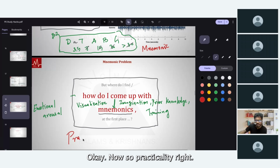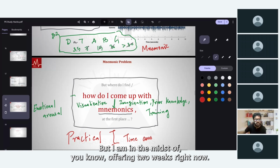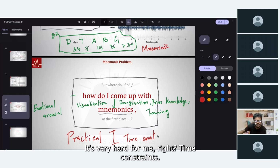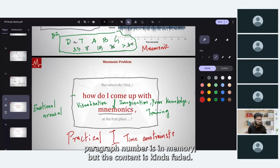Okay, now, practicality, right? Practical time constraints. Hey, you can train for 2 weeks, memory course, you're done, right? No. I am in the middle of, affording 2 weeks right now. It's very hard for me, right? Time constraints. So one of the solutions is what to do in a particular situation where the page number, paragraph number is in memory, but the content is kind of faded.